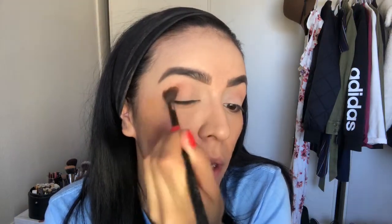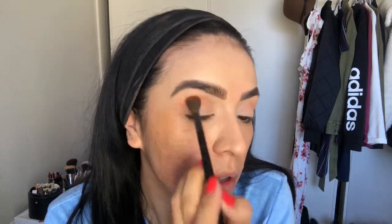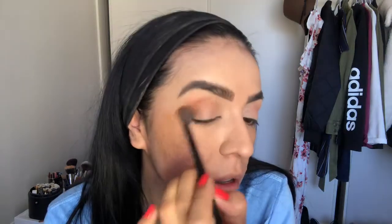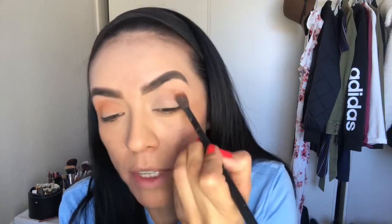This is my MB23, and I am going to go with this color right here. I still don't know what I'm going to be doing. This is what it looks like, and I am going to start here and just kind of blend this out. And I'm just going all the way into my inner corner and then blending it out. So far, as you can see, it is pigmented, guys.